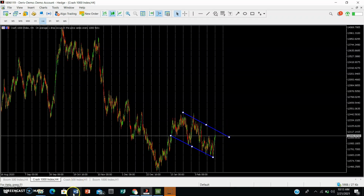So today it's a Sunday, and you know what you do each and every Sunday. I share with you guys analysis on what we expect to be happening in the coming week. So today we're looking at Boom and Crash as usual, and we're going to do a price action analysis and market maker analysis, right?